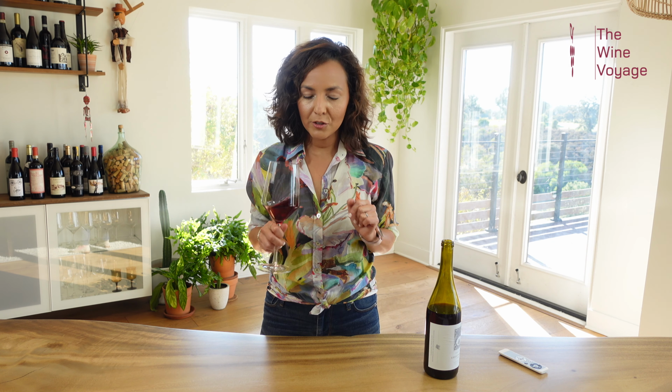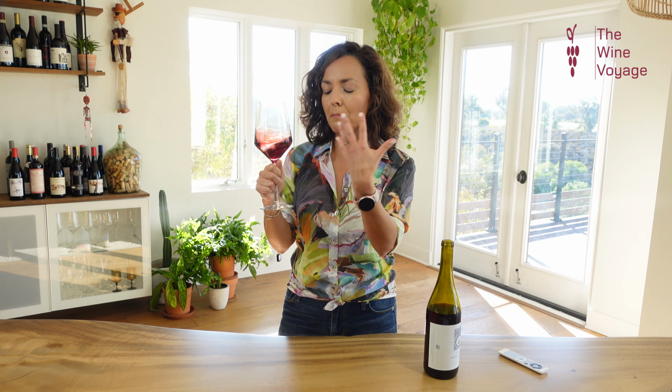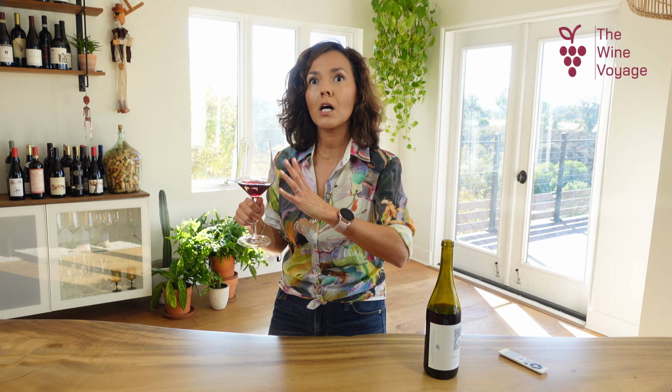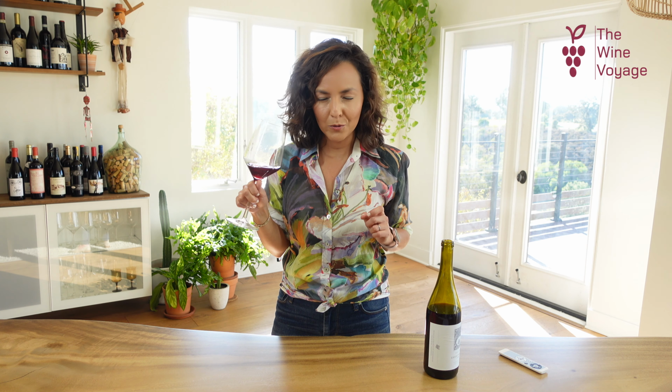So what I recommend you do, you swirl it a little bit. And the reason why we swirl it is because we want to make sure that it receives some oxygen. Therefore, the aromas will come out stronger. So we swirl it, and then we stick our nose in there.